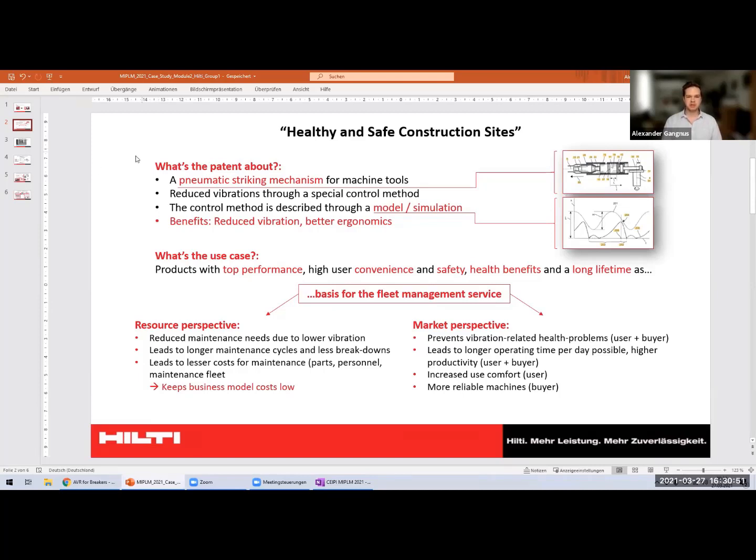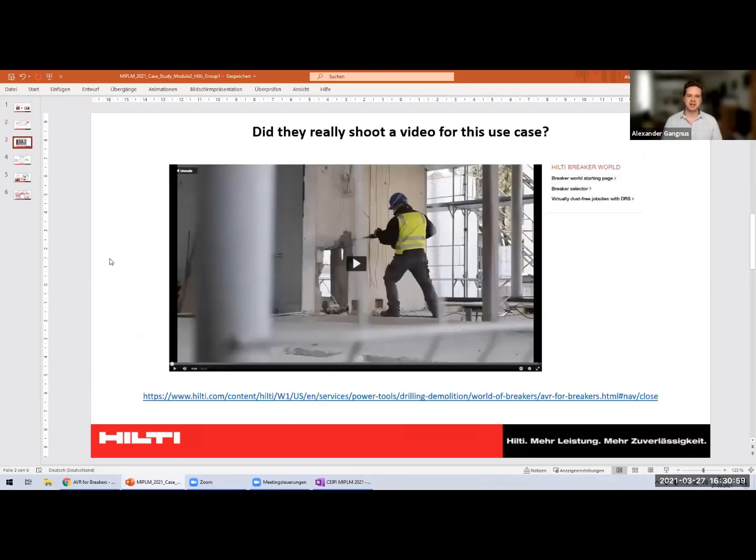And to make it a bit more transparent for you what we have discovered there and what patent we've got, we did some research and we asked ourselves the question, did they really shoot a video for this use case? And yes, they did. And I copy you the link to the video in the chat now, so you can have a look yourself what this patent is all about and what are the benefits of this patent. You should have it in the chat now.